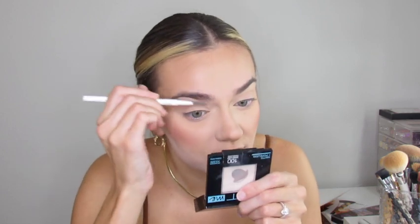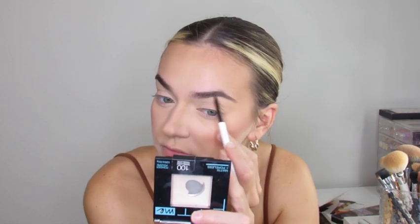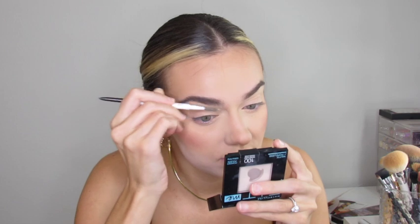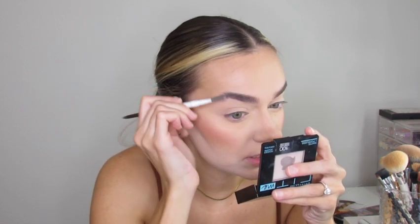I'm gonna go with my Colourpop Ashe Brown pencil. So affordable and such a good brow pencil. I'm gonna go with my Milani Brow Gel. And love, love, love. It's actually like a brow wax. I don't know what it is, but I love it. It just works so well at getting my brows super.